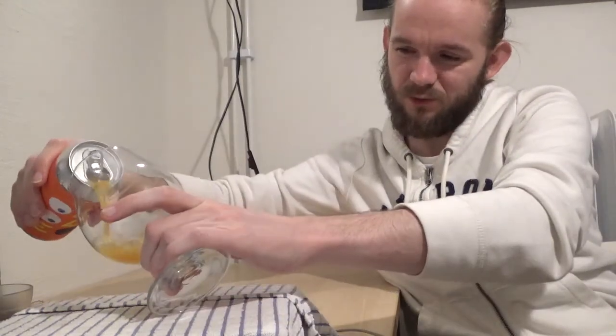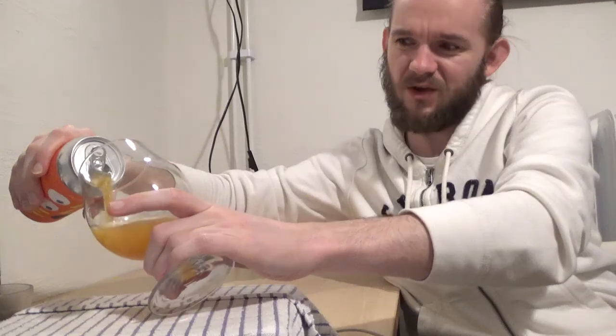I do have 3 other IPAs this month to review from Stigbergets, and I've also, of course, got another collaboration beer that I did as well, which is a Helles.